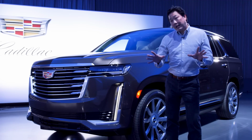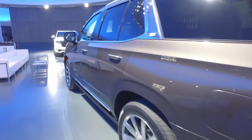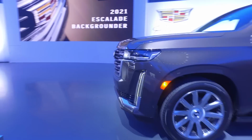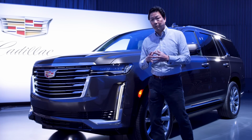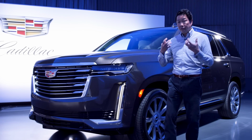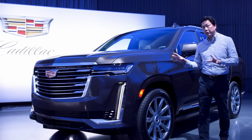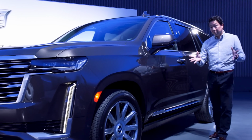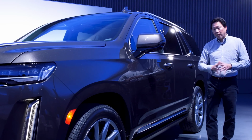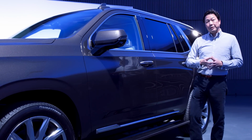Style is understandably important when it comes to the Escalade, and it has tons of it, literally tons of it. It's more refined, it's a lot more graceful than before, it's less chunky than before, but it still has all that presence we've come to expect from an Escalade, even in this regular wheelbase version. It's a safe bet that the long wheelbase ESV version will have even more presence. Returning are power deployable running boards, but new are soft closed doors.